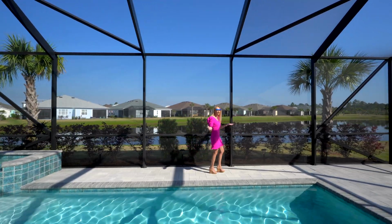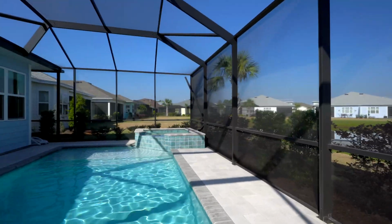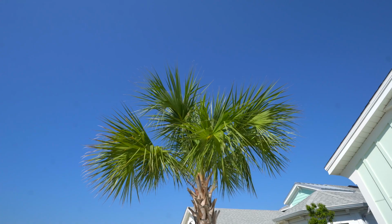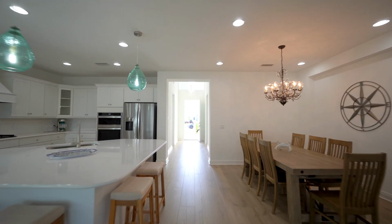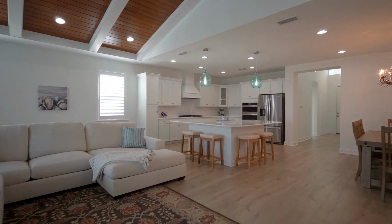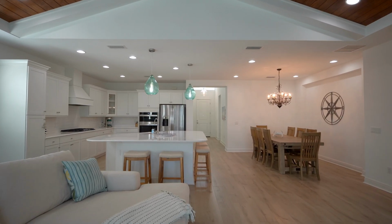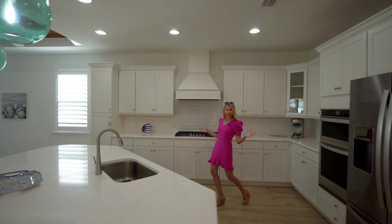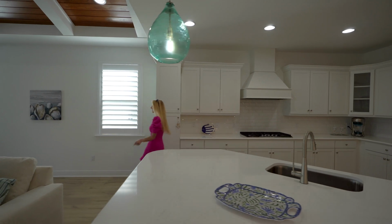Welcome. This home is as luxurious on the outside as it is on the inside. This massive dancing kitchen with quartz and gas, it's perfect.